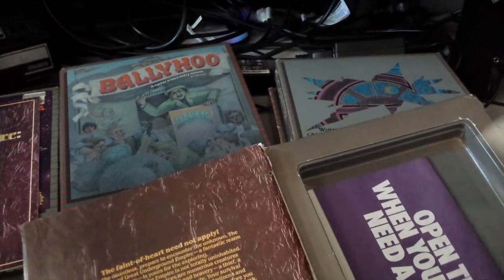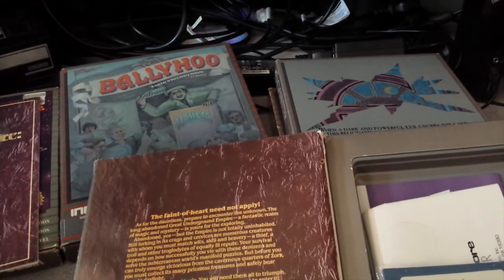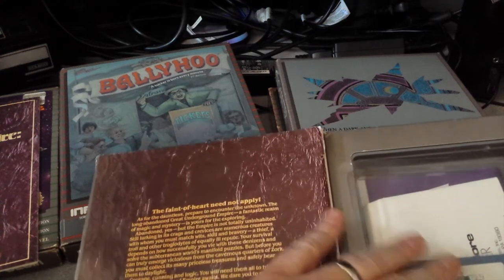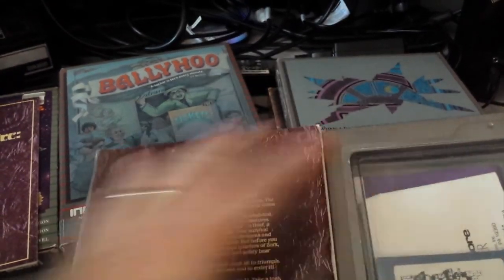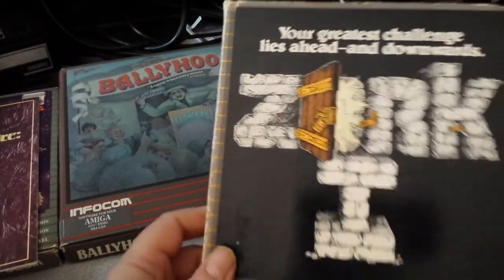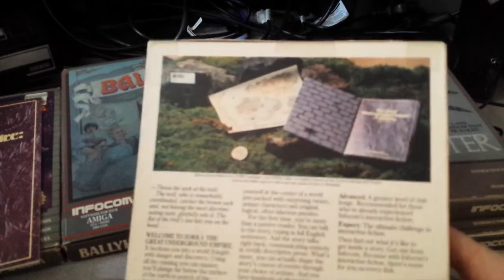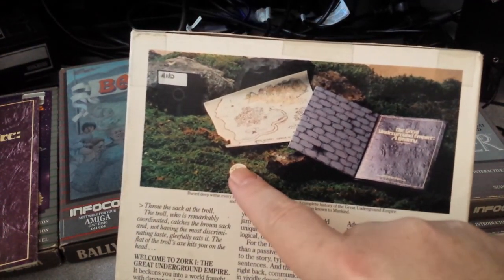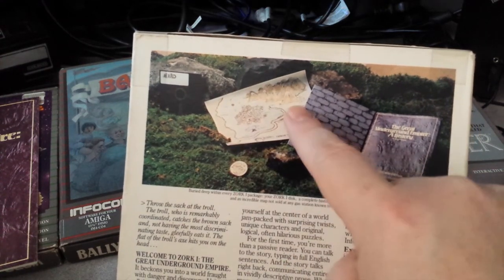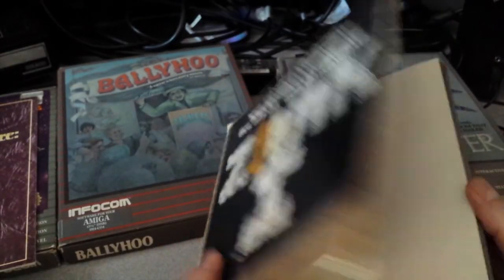And again, this one is missing some of the feelies too in it. It's not 100% complete, but what are you going to do? So that is Zork 1. A great game. My favorite. Yeah, if you notice, there's a coin there that I do not have, and then the map here. But I do have the map, I'll show you later, elsewhere. So that is Zork 1.